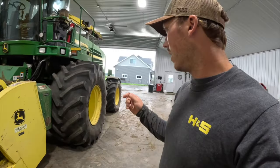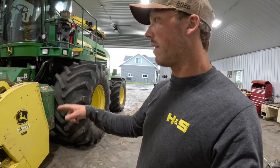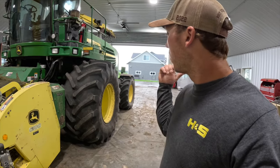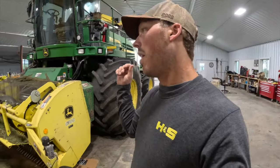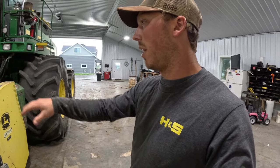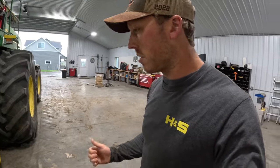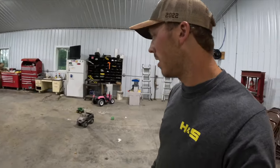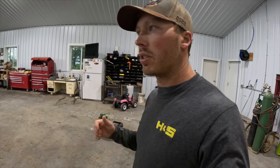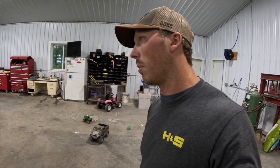And I got to put the corn head on. So it's going to be a lot easier to work on that when I take this head off. So take the head off, put that new stone in, and then put the corn head on, because it'd be a lot simpler trying to work on that with no head on it. And it's got to come off anyway, so I figured it's a good time to get that done. So do that, get the corn head hooked up, make sure that works. We'll probably chop some tomorrow, I think.